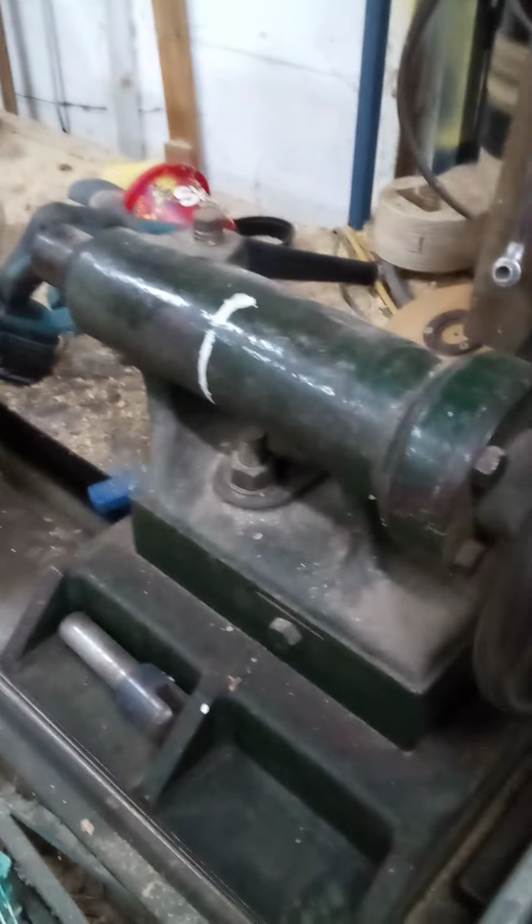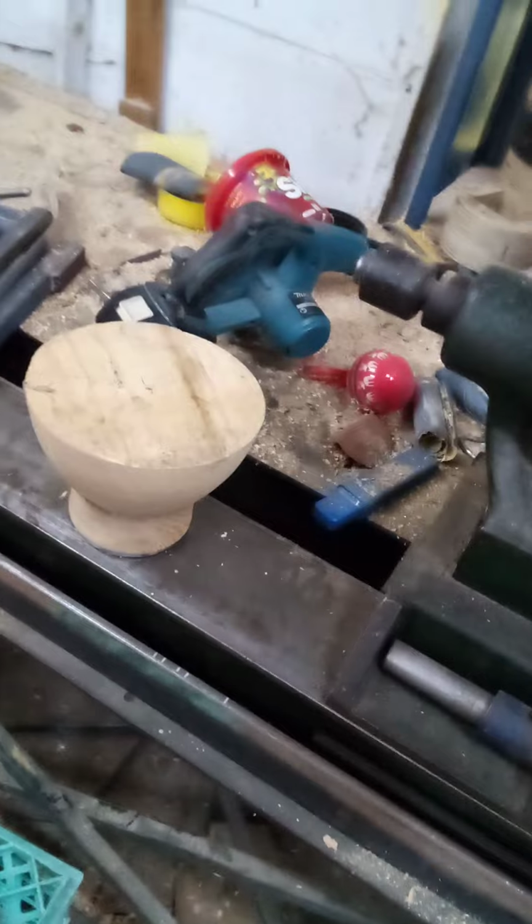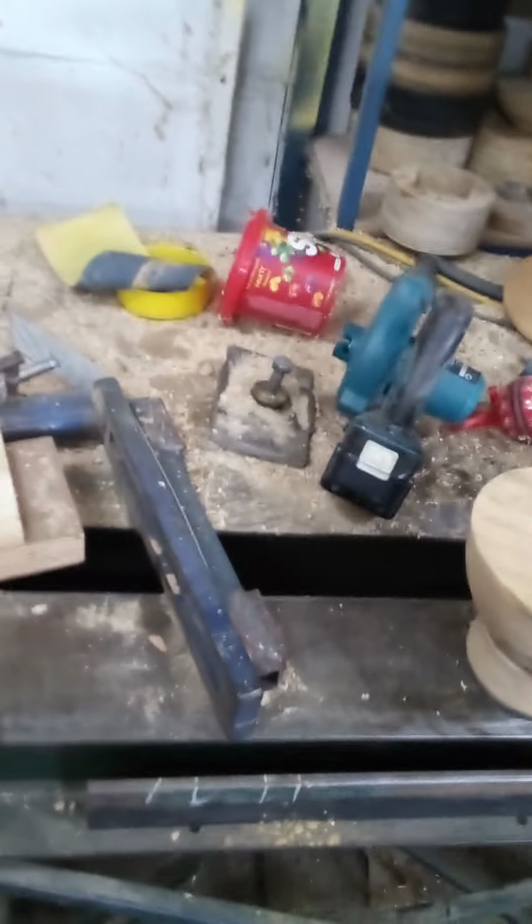This is the other tail stock. This one's a bit chunkier than the last one though. Massive. This is the most valued tool in the shop. There's a bell. I honestly couldn't tell you how long that bell has been here, but it was actually up in that cupboard up there. I pulled them out.